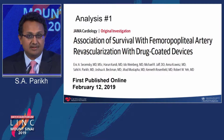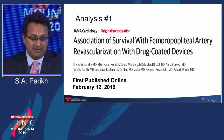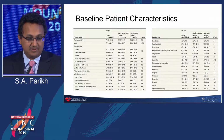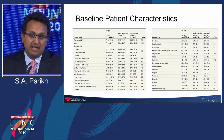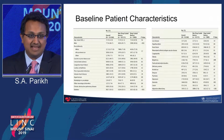and Bobby Ye's guidance, the first of which was published online February 12th of this year, and the title is Association of Survival with Femoropopliteal Artery Revascularization with Drug-Coated Devices. These data were presented in the manuscript in JAMA Cardiology, and what you will see is collated data from Medicare databases looking at a series of patients who received both drug-eluting stents and drug-coated balloons using the ICD-10 paradigm.